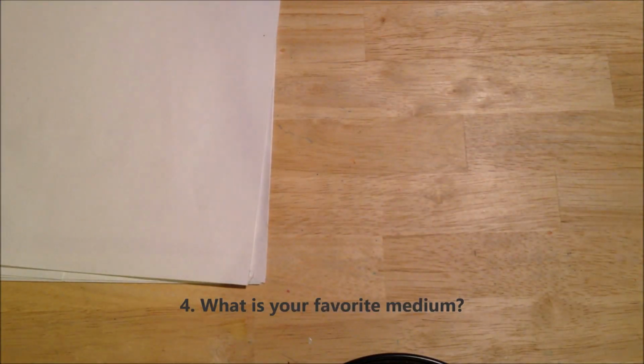The next question is, what are your favorite mediums? Mine is colored pencils, both regular and watercolor pencils, because you can do so much more with them. Some mediums, I like to blend and transition colors and that kind of thing, and other mediums are hard to do that. So that's why, even though pencils can be tedious at times and they take a lot longer, overall, that's the medium I use most in my colorings.